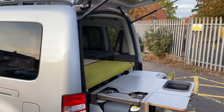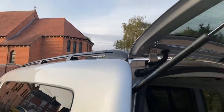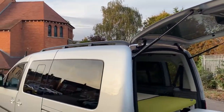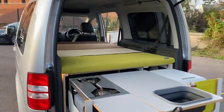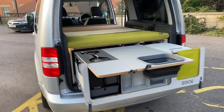Now also fitted to this van is a C-strip up here. It comes with a side awning, and it also comes with a rear tailgate awning. So a Rhymo rear tailgate awning and a side awning with it as well. So that massively increases your ground space. So when you are set up as so, you can also do it no matter what the weather is.